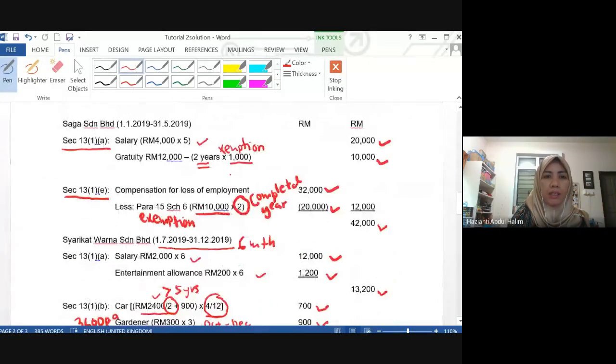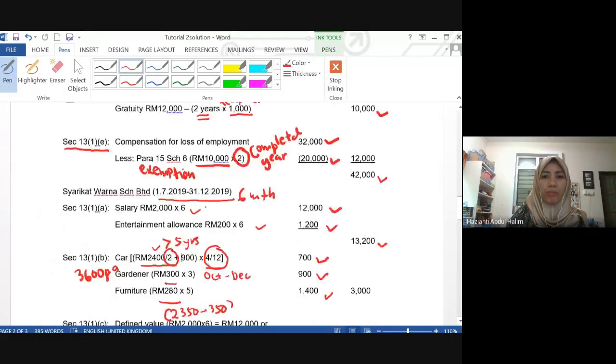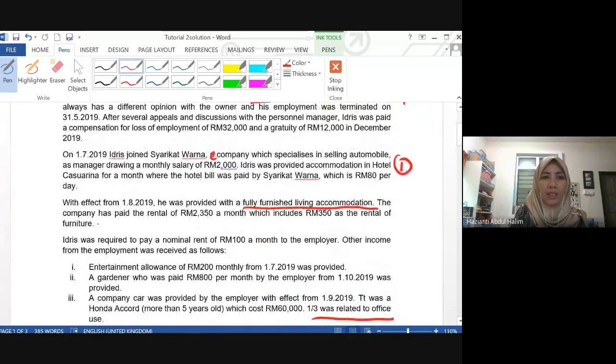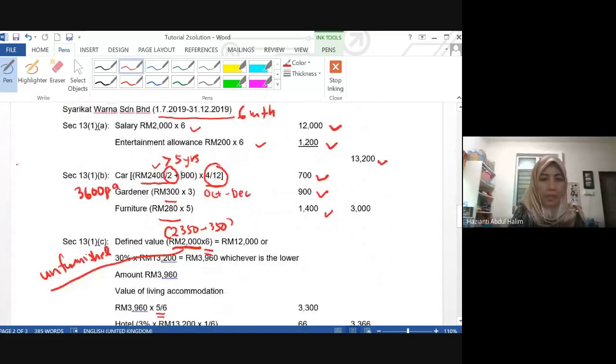Alright, kenapa dekat sini saya darab 6 tapi dekat bawah ni saya darab 5? Anyone? Kalau tengok dia dapat rumah tu bila? Look at here, dia dapat rumah tu bila? Dia dapat rumah in August. Tapi dia join company in July. Alright? Bila kita nak kira defined value ni, the first step, the defined value 6 ni, saya darab dengan 6 because apa jawab tadi? Yes, kerana you're right.